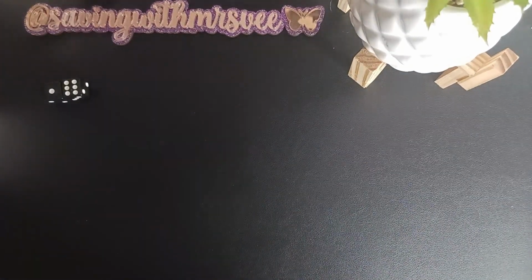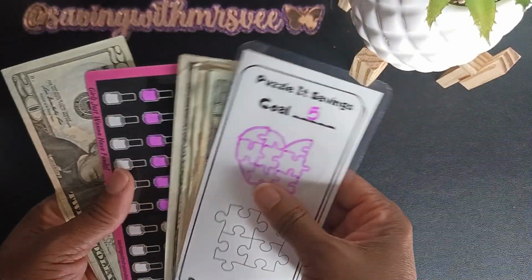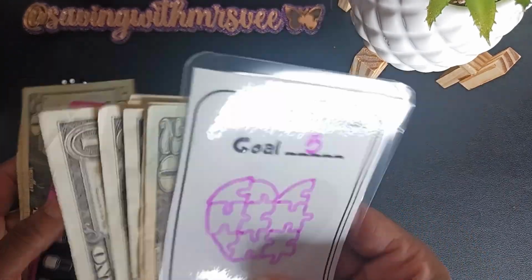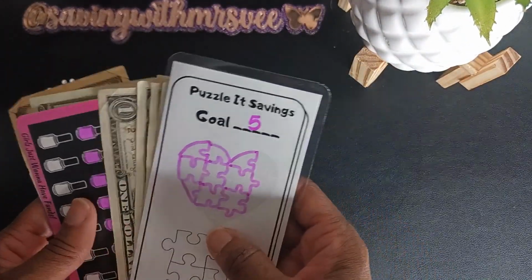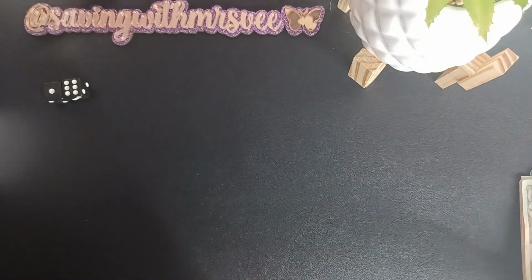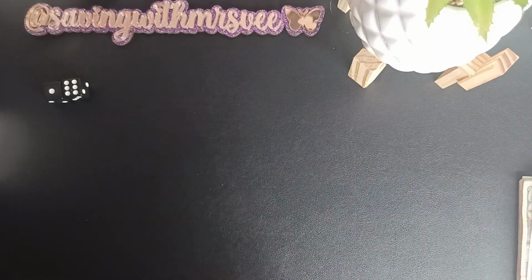So we didn't even make it to the new challenge. I'll introduce you to those next time if we do. But Puzzle It, I didn't get a chance to do that one. And Nailed It, I didn't get a chance to do that. So I'll complete these 2 for sure before I start any new challenges. That's going to be the goal. So these will be in front next time. So this is Miss V. I completed some challenges. So stay tuned.